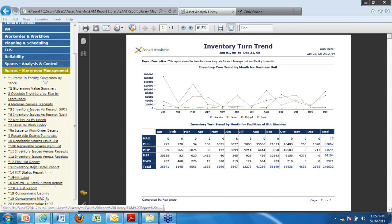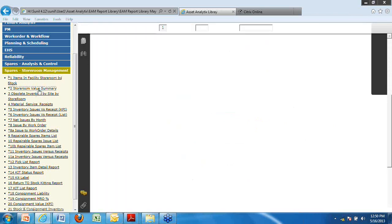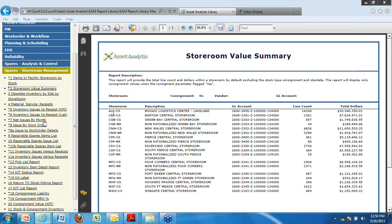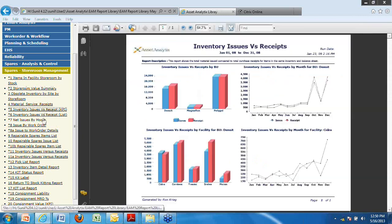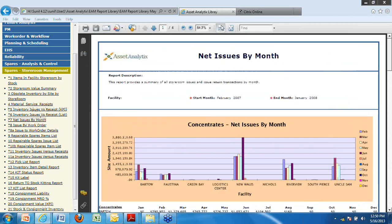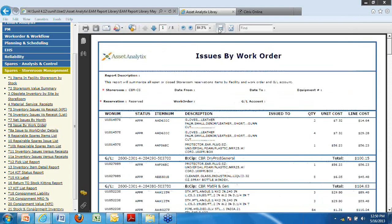Some other examples on inventory turns, and in the interest of time, let's look at some storeroom related reports. You can actually do facility by stock. You can do valuation of each store and look at what your opportunities are to reduce the overall inventory itself in context with all these other factors that we discussed. Some other KPIs, issues versus receipts, net issues per month. This allows you to look at how the storeroom activity is and what level of changes you might have to make at the store level so they work more efficiently.